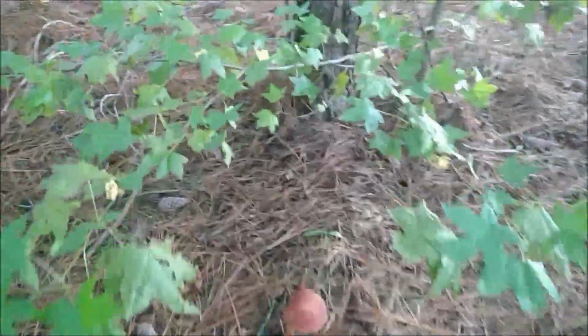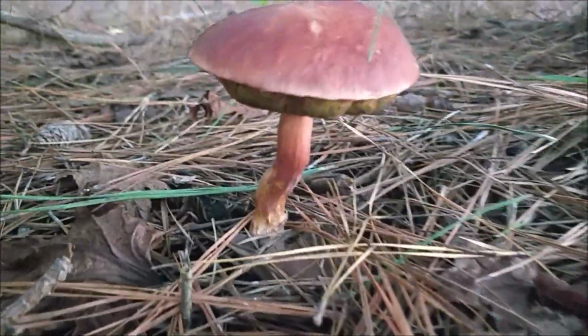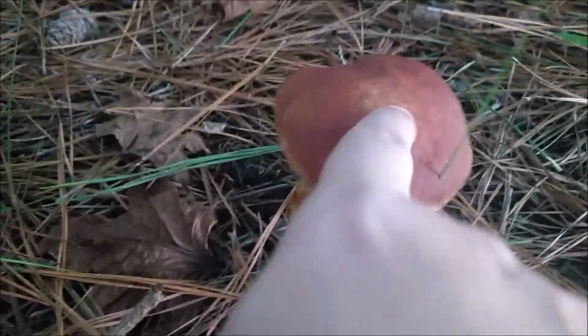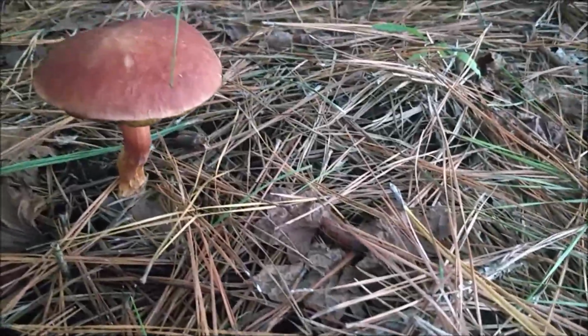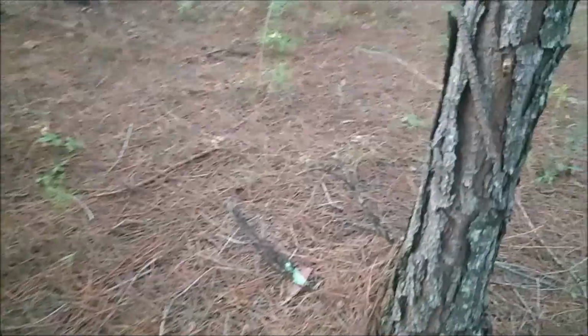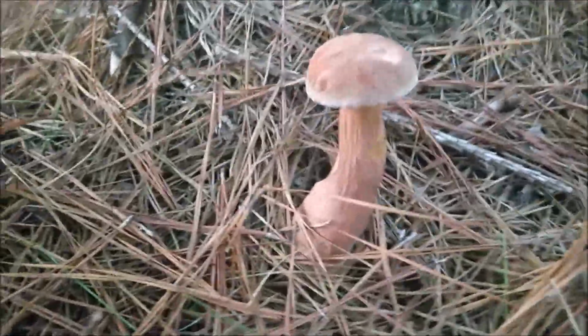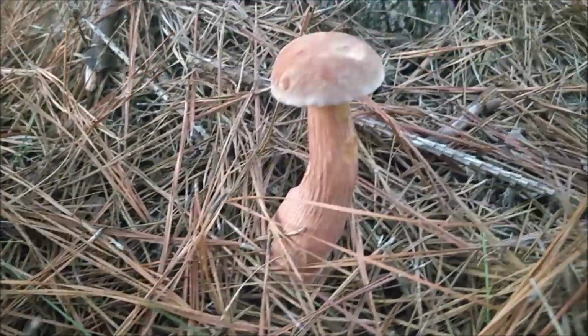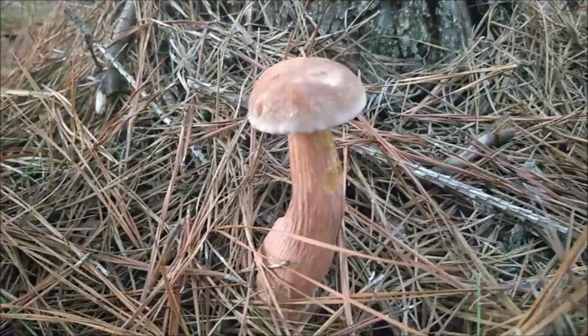Here's another one. Another one hiding. Again, dark cap, puffy underside, older specimen. Starting to get pretty dark now, but hopefully you can still see. There we go. Another young one. Small cap, not so dark.